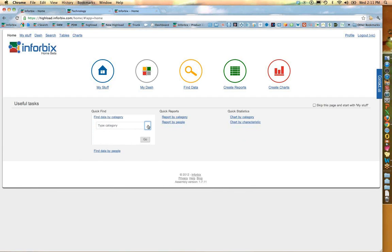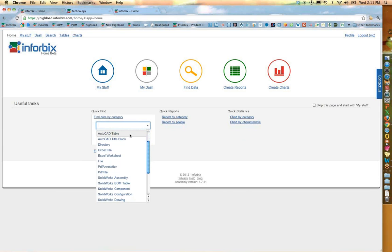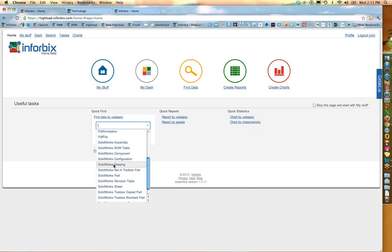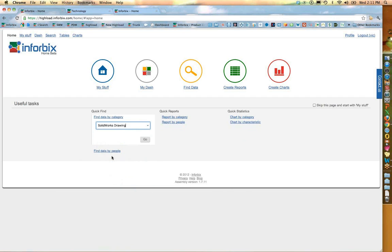So what Inforbix does is, you'll notice here that you have all these different kinds of file types. There's AutoCAD, different AutoCAD files. There's Excel. There's PDF. There's SolidWorks. Inforbix pretty much understands every mechanical CAD application out there and is able to extract information from that. So let's just, for kicks and giggles here, say I want all the SolidWorks drawings in the company.